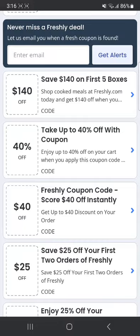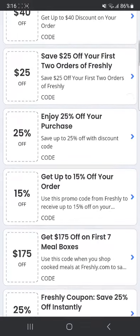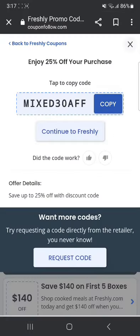Alright, so take up to 40% off with this coupon. So I'm going to click on it, and if you use this coupon, you're going to get 40% off. I'm going to go and find a few more. Enjoy 25% off your purchase. So you use this code and you can click continue to Freshly to go to their website and order.